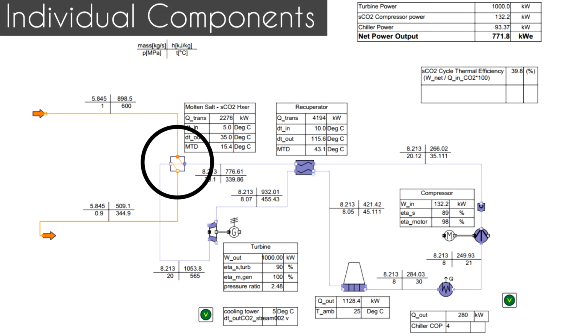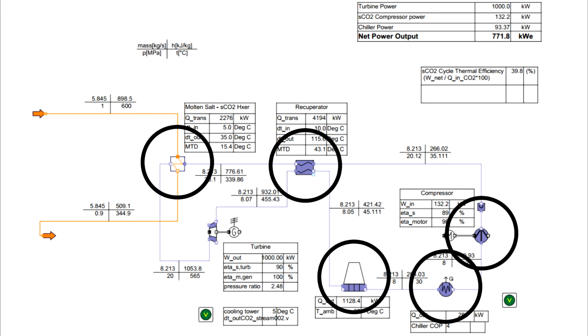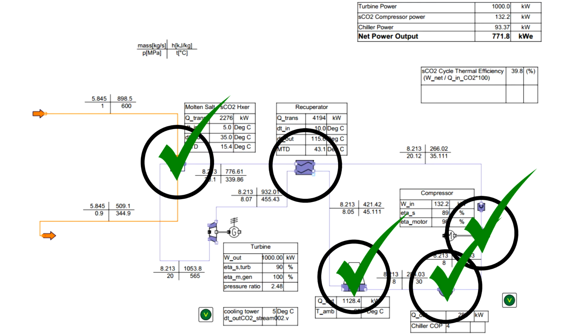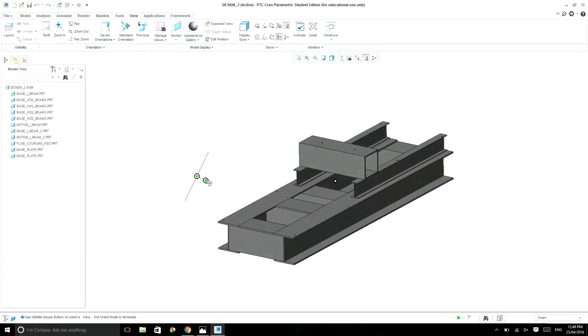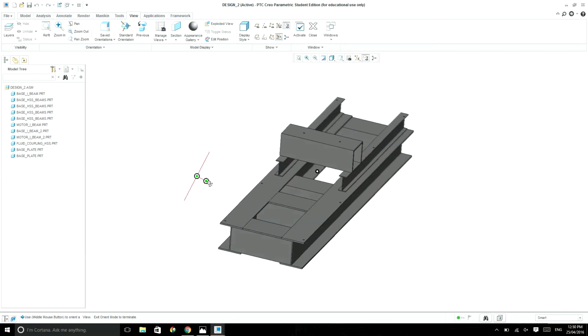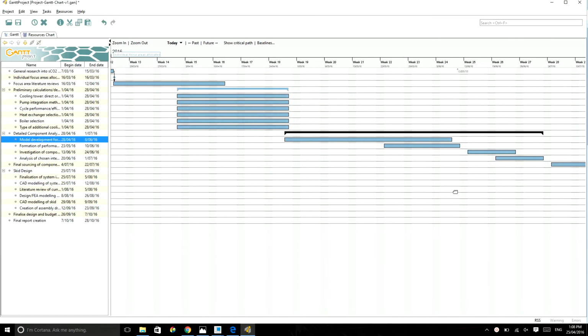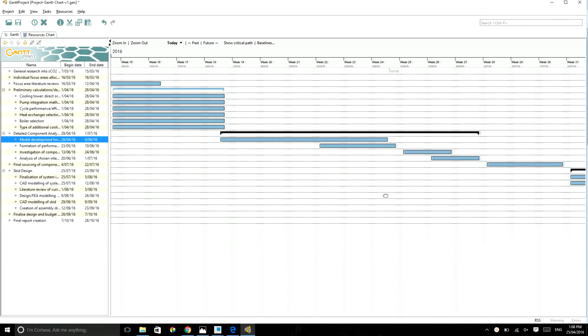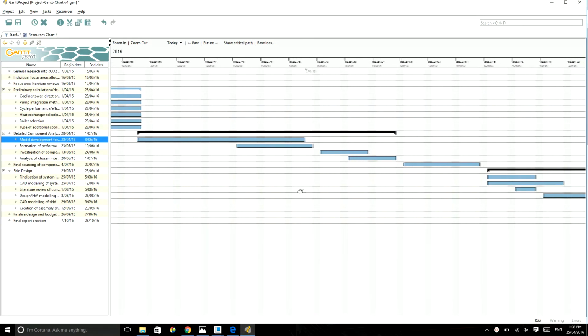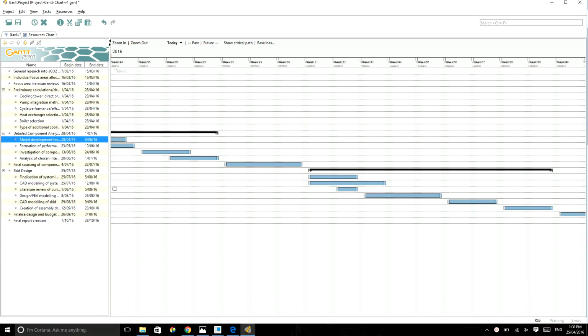Initially, work will mainly be conducted individually within our assigned roles, while also communicating important findings and figures within the team. Once individual work has been completed, we will focus our efforts on system integration, skid and foundation design, and 3D modelling. Overall, cycle performance calculations will be carried out to optimise the efficiency. To ensure the project stays on track, we are adhering to a Gantt chart and work breakdown structure. This will enable milestones to be clearly visualised and then met.